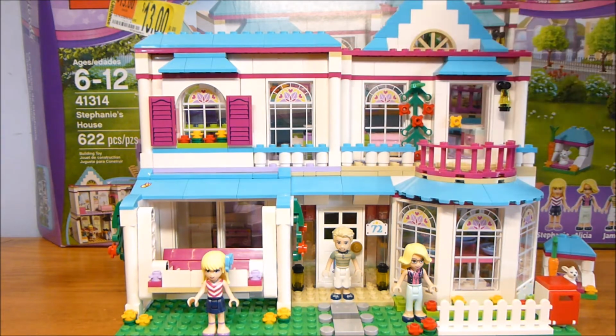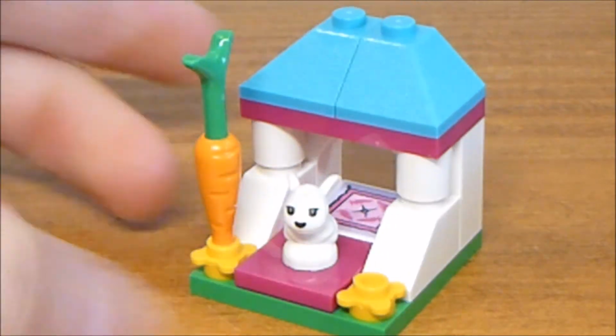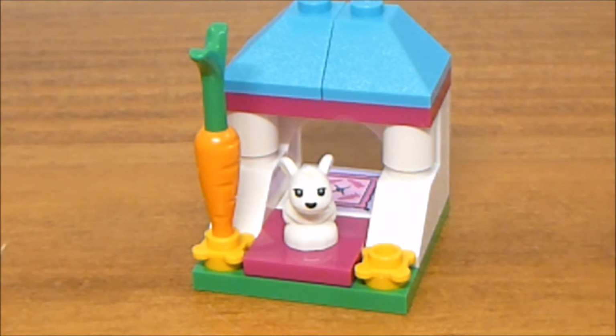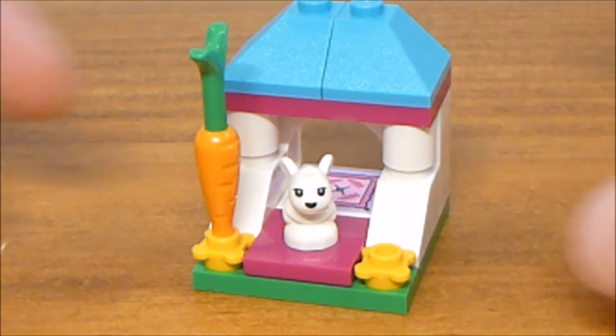It contains 622 pieces and was released in 2017 as part of the Friends sub-theme. It retailed for $69.99 and contained 3 mini dolls. Apart from the house, we get this little tiny bunny house for Chili the rabbit. The name of the rabbit isn't mentioned on the box, but in LEGO's official description, they name it Chili.